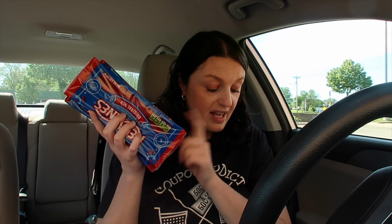And those can also be used as fillers if you guys are paying with register rewards. Now I did the Red Vines deal because I've actually been craving these. These Red Vines were also 4 for $4, so you guys would pay $4. There is a 60-cent rebate with Ibotta for this.